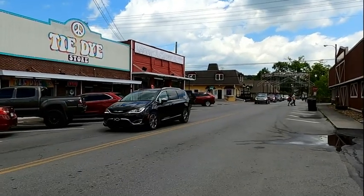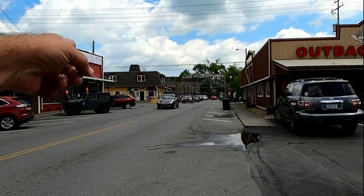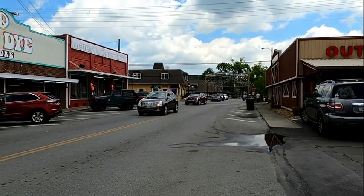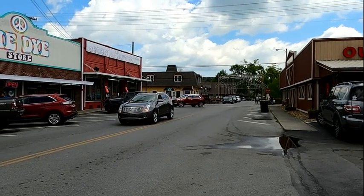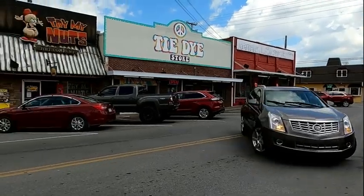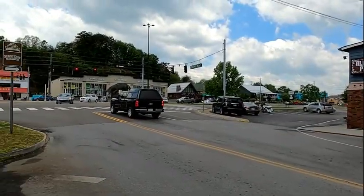I love it. That is the Old Mill right there. The river, Little Pigeon, is right over where you see the Old Mill District sign. Right underneath there is the Little Pigeon Forge. And some people say it's not the river, it's the Little Pigeon Forge. And this is downtown Pigeon Forge.